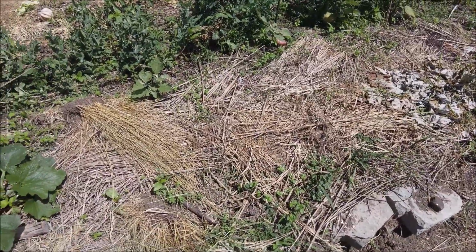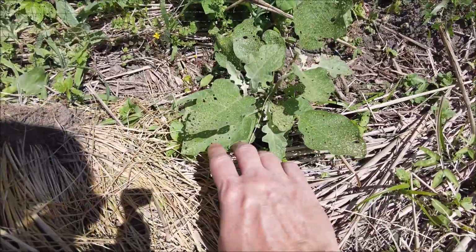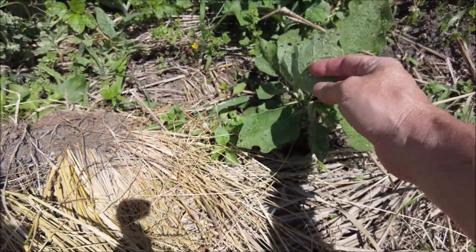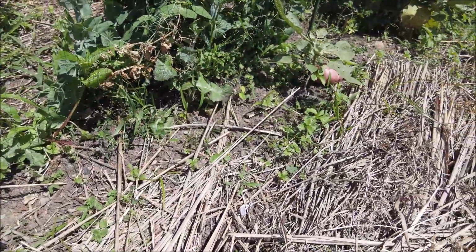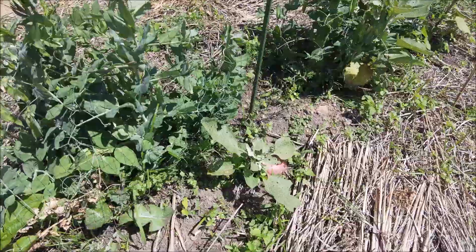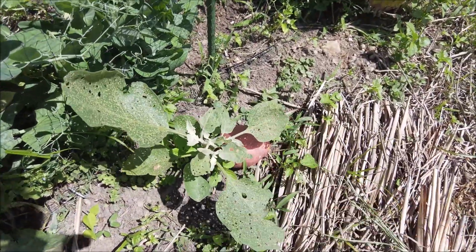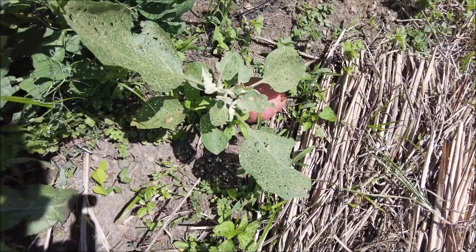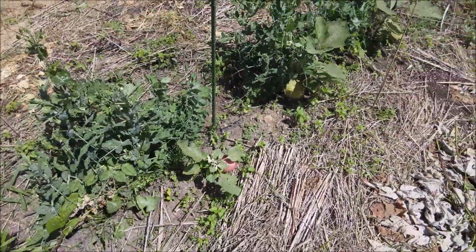And I've got more eggplant back here. Again, you can see how they've been ravaged by the flea beetle. This one and that one, they're a white eggplant, and they're the only ones I have, so I'm really wanting these guys to survive. They survived so far, but the flea beetle, it's relentless.